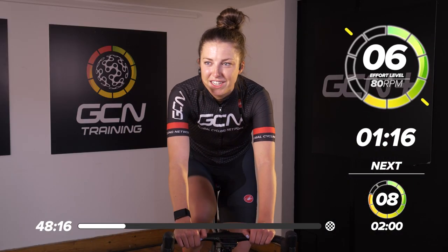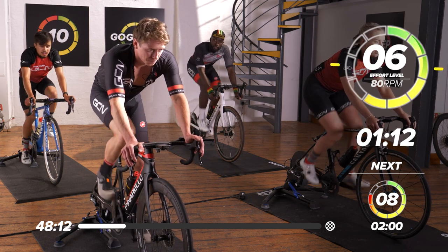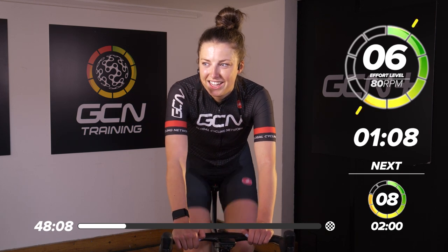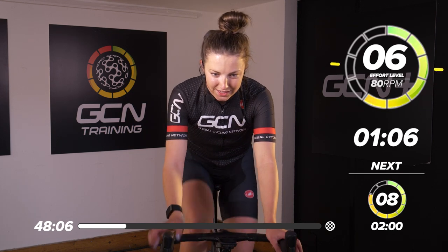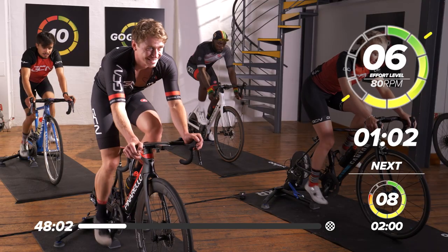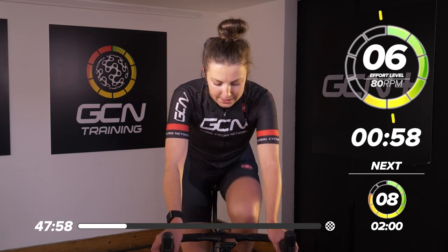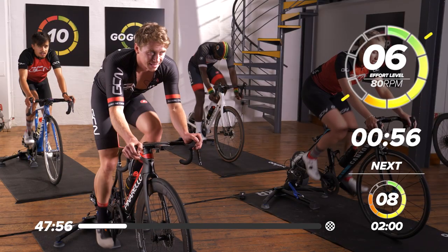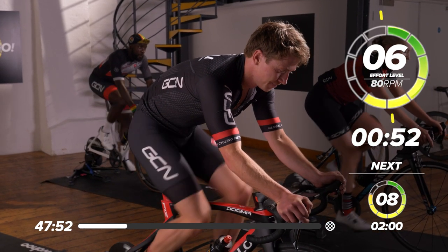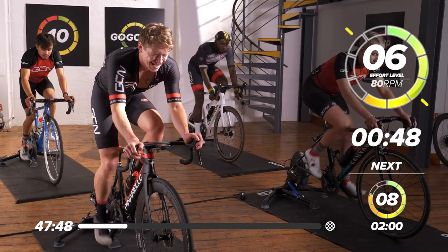So 1 minute 15 to go. Starting to get pretty sweaty in here now. Last minute. And one more minute at 6 out of 10. And then we're going to go 2 minutes, 8 out of 10.